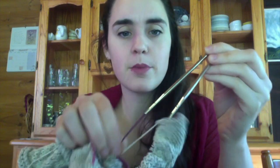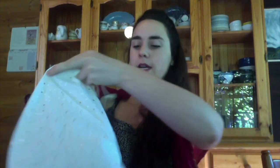And I'm just knitting these on, I think they're 4.5 or 4mm needles, and these are Knit Pro Novas. It's just living in this spotty little cotton bag.